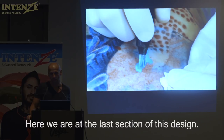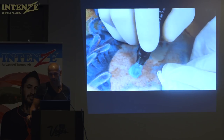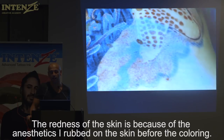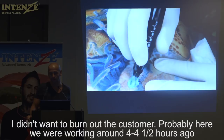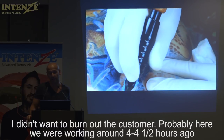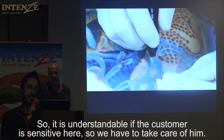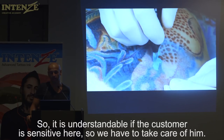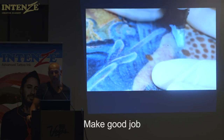Here we arrived at the last section of this design. The redness on the skin is because of the anesthetics. I broke up the skin before the coloring. I didn't want to burn out the customer. Probably here we were working around four and a half hours ago, so it's understandable if the customer is sensitive here. We have to take care of him if we want to make a good job.